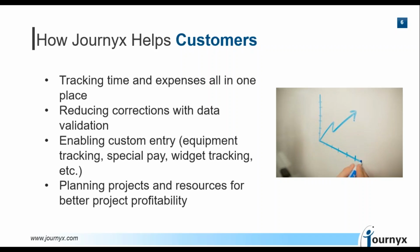As I mentioned before, in addition to tracking time and expense, if you need the ability to plan out your resources on a project, so you can make those decisions on, do I have enough resources? Do I have the right resources? Do I need to outsource some of these projects that are coming down the pipeline? Journyx can really help you answer those questions as well.